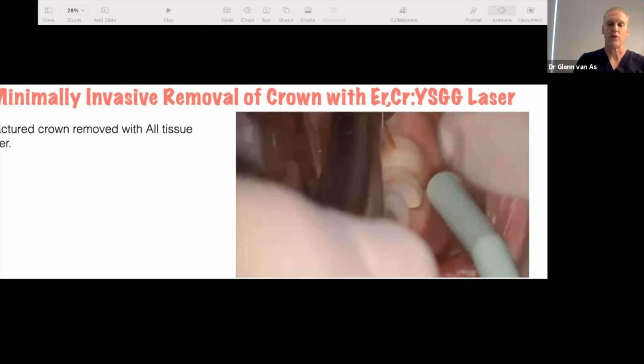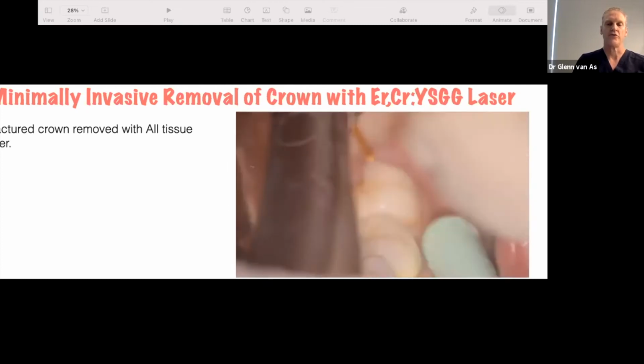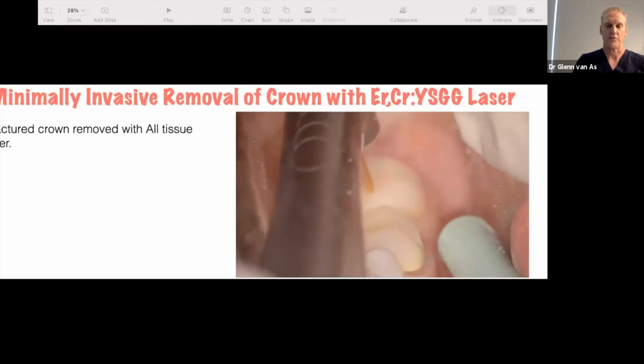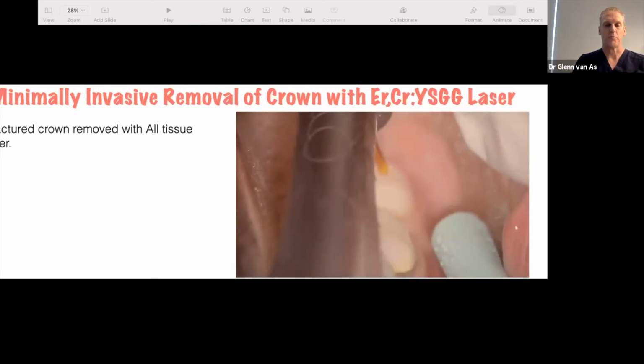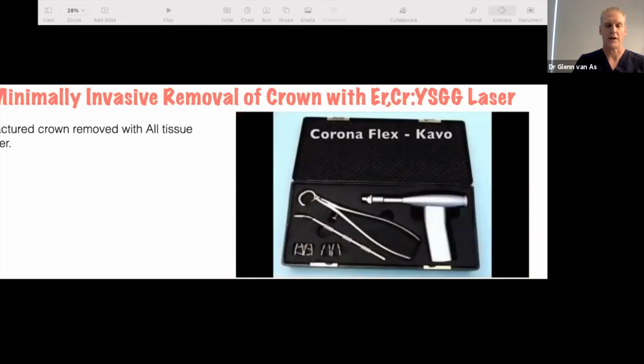You want a couple key tips. One, you want a brand new tip. You don't want to use an older tip because you want the energy to be fully transmitted. You want to be close to the veneer and, if possible, parallel to the long axis. So on the facial, you want to go at 90 degrees.